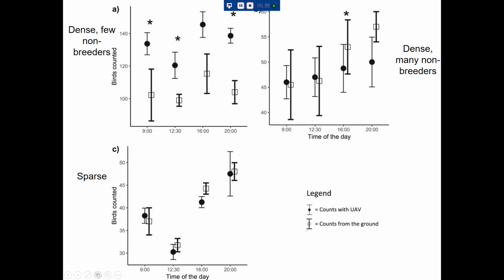So you can see here that in terms of the UAV counts versus the ground counts before the UAV arrived, the UAV counted more birds where there were few non-breeders, because it was able to see into areas of the cliff that we couldn't see from the blind. And there's also somewhat of a time of day effect. You can see that the ground counts actually did better because there were some non-breeders which would fly off where there were many non-breeders, and where the cliffs were very sparse with few non-breeders, the numbers were pretty much the same.